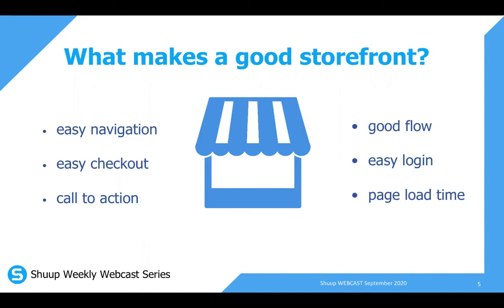But when vendors and customers come to the web page, the first thing they see is a storefront. So of course we want to make it pretty and nice. But what actually makes a good storefront? Could you elaborate a little bit about what you suggest your customers plan in the storefront to make it successful? Sure.